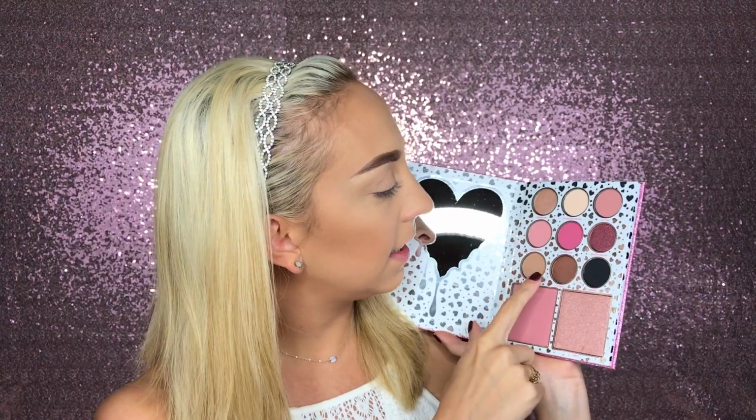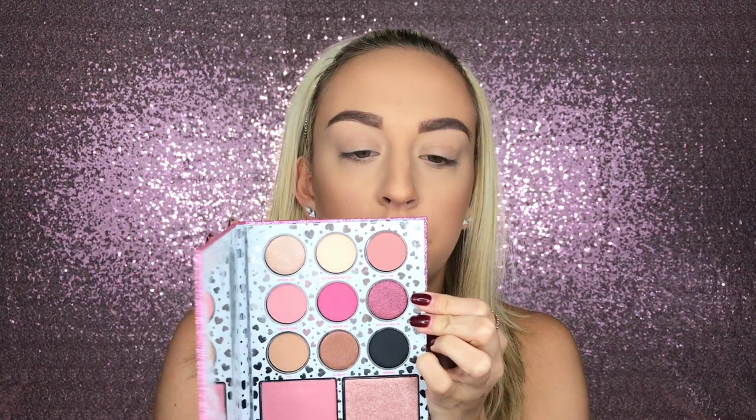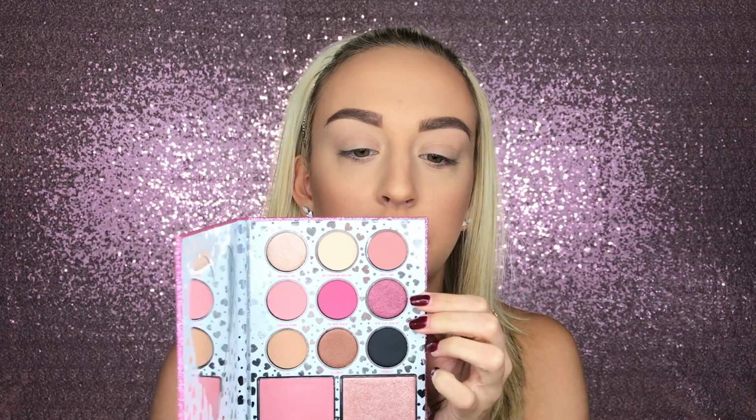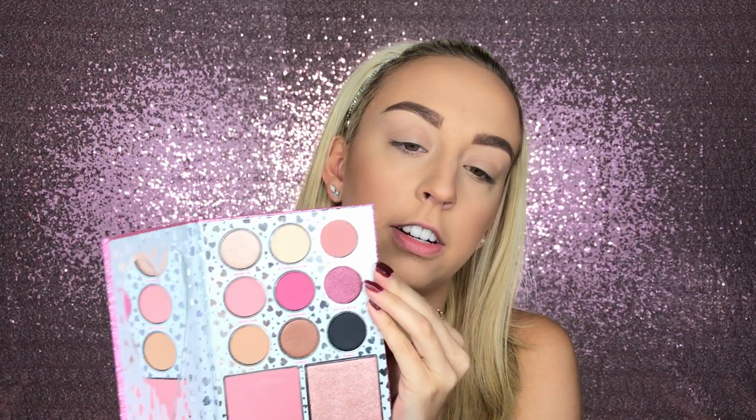So there are 6 matte shades in the palette, and then there are 3 more shimmery, foil looking shades, a blush, and then a highlighter. I'm going to try to use as many of these shades as I possibly can on my eyes today because I want to give you guys a real review of the product.